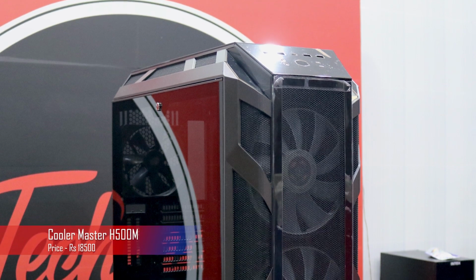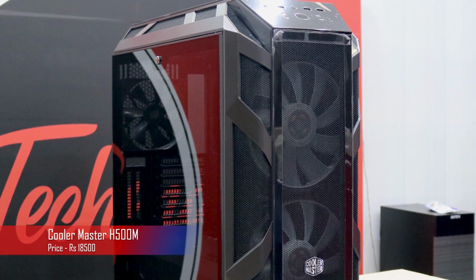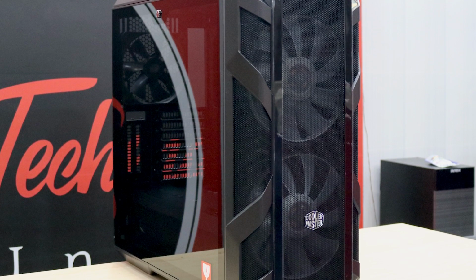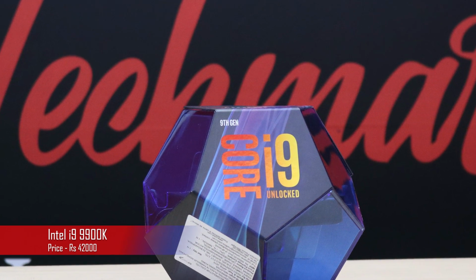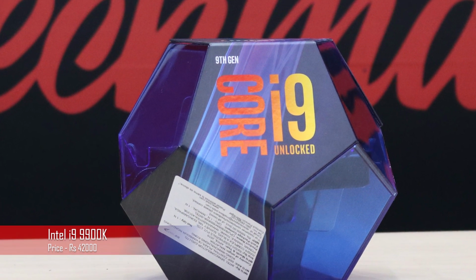For the cabinet, we have got Cooler Master H500M. This is one of my favorite cabinets and available for 18,500 rupees. And for the CPU, we have got Intel Core i9-9900K, which has got 8 cores and 16 threads, available for 42,000 rupees.